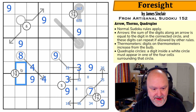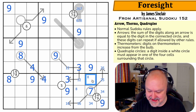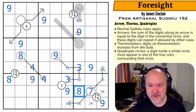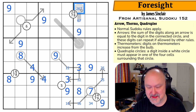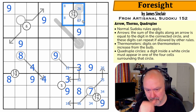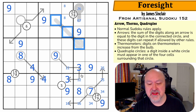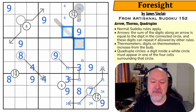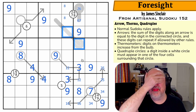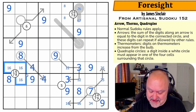Which means I can't put 8 in any of those cells. That's an 8, which means this isn't the 8. This is the 8, which is taking 8 out of there, which is taking 7 out of there. 8 is in one of those two for this quadruple. Holy cow. And that's going to put a lot of pressure on this thermo because these can't be 1, 2, or 3. Oh my lord. This is 167.